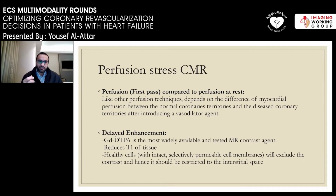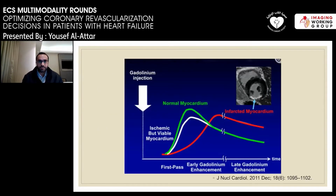So the gadolinium itself shortens the T1 of the tissues, but in healthy cells that have intact selectively permeable cell membranes, it should be excluded from the cells and restricted to the interstitial space. If you see here, there are two phases. The first phase, where we study the first pass, you see that there is a difference between the green line and the white line. The white line is the ischemic and the green line is the normal myocardium, and this difference can be detected, as I'm going to show you in an example now.